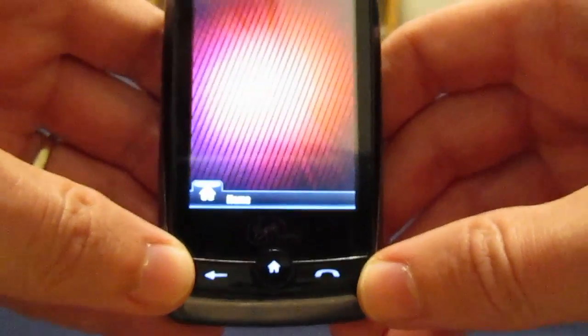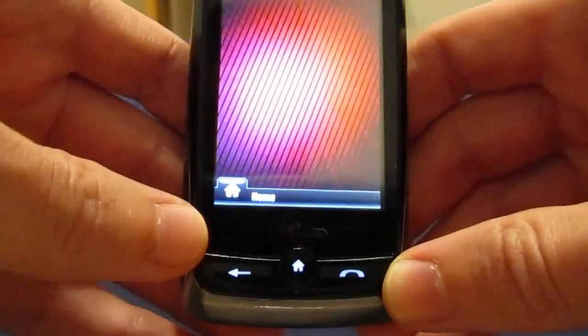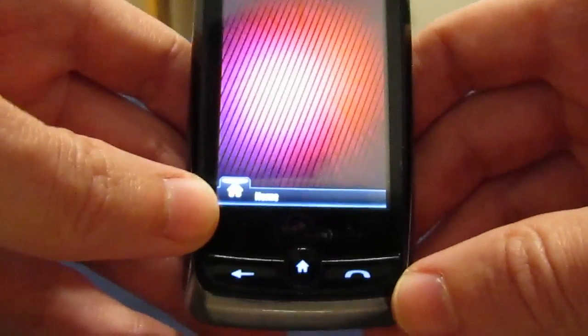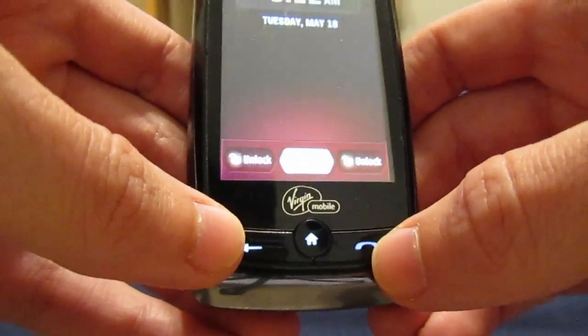Google Maps is free and it works really well with this, and the GPS does work with Google Maps, which is a good thing because I know on some of the Virgin Mobile phones it doesn't. I guess they block that, but on this one they've left it open, so it actually does work.